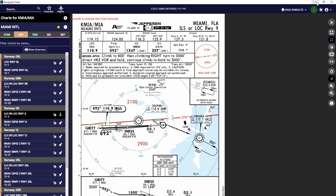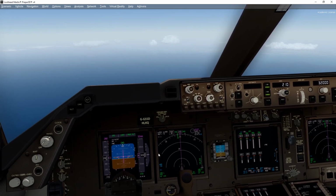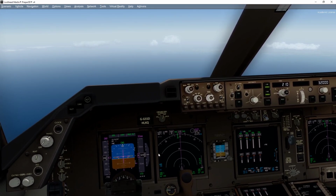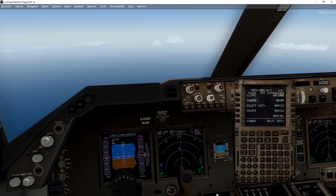Speedbird 28 Lima, cross 10 miles north of Hiley at and maintain 16,000. The Miami altimeter 29.95. So we're 28 Lima, across Hiley 10 nautical miles north at flight level 160, QNH 29.95.